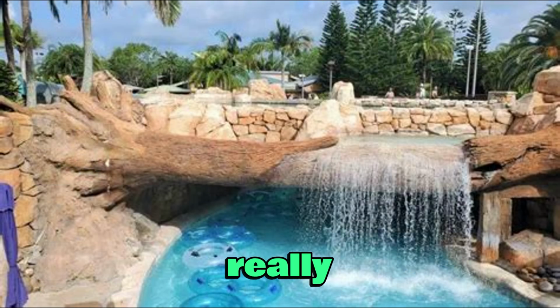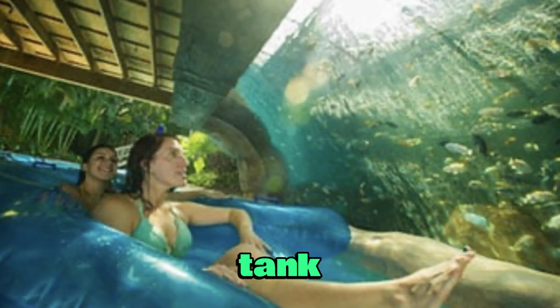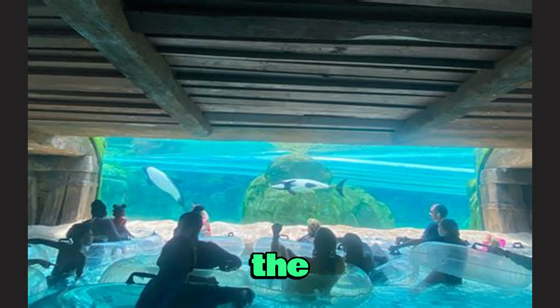It's a really, really great lazy river when it's open. The issue is, recently when I've gone, it's been closed, or parts of it have been closed for whatever reason, and that kind of stinks. But the greatest thing about this lazy river is the fish tanks. There is one fish tank on one path, and the other one has the aquarium for the dolphins.